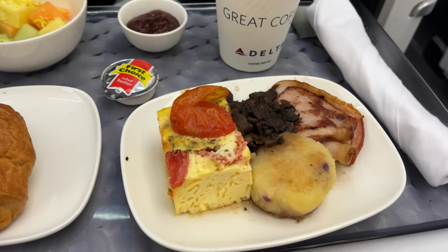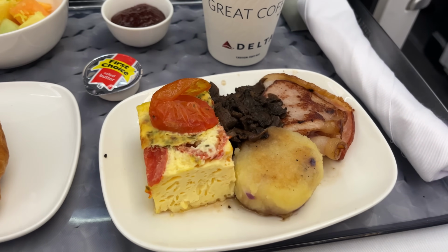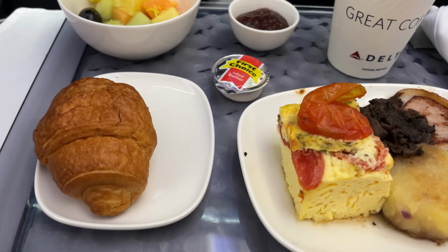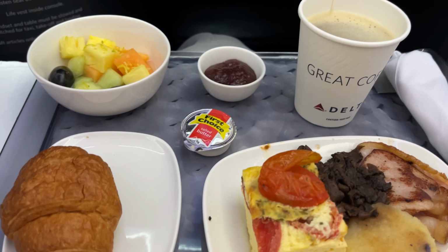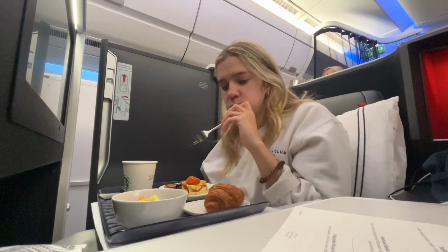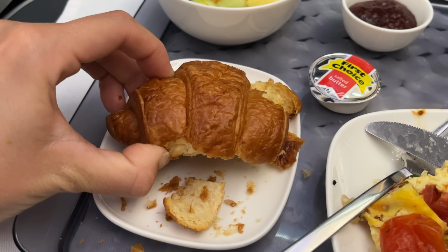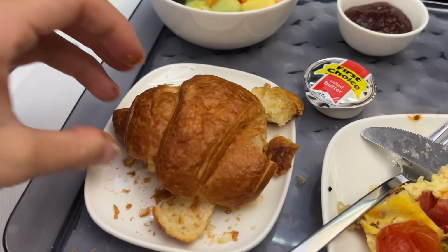But once again, the breakfast was a miss for me. It was another frittata. I don't know. I mean, I feel weird criticizing this at all because it's such a luxurious thing to have even this kind of food on a plane. I want to be honest that it wasn't really that good. The frittata wasn't doing it for me, and the croissant was pretty stale, if I'm being honest here. I still ate it though.